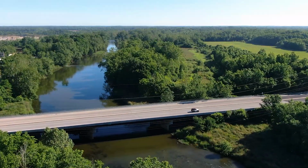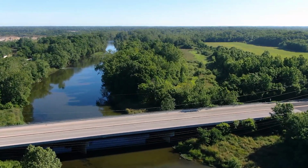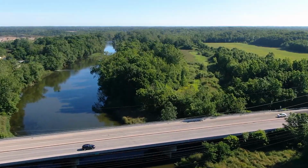But this is it. Once you get past this, you're gonna notice a falling off of pretty much everything. The houses will start to fade. Certainly the commercial aspect of this part of Fishers is going to fade. And this part of Fishers is actually really commercial.